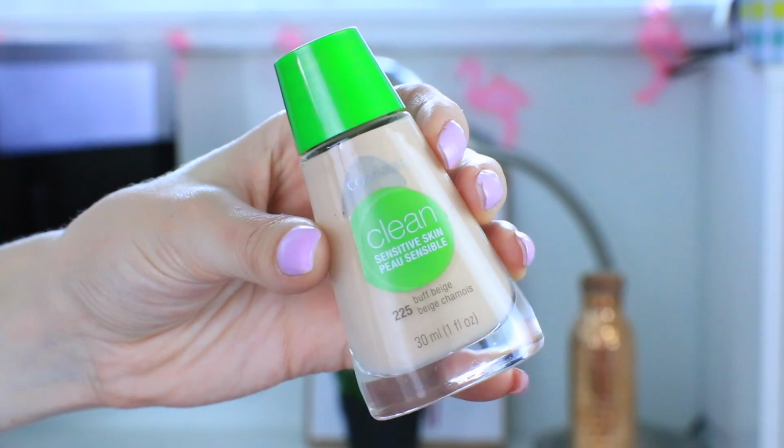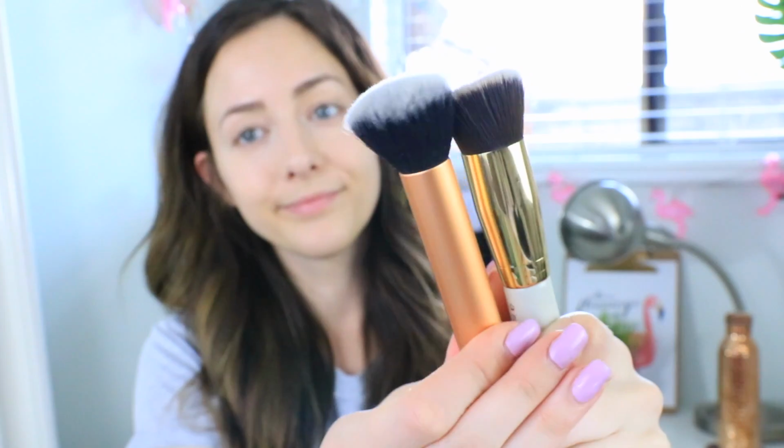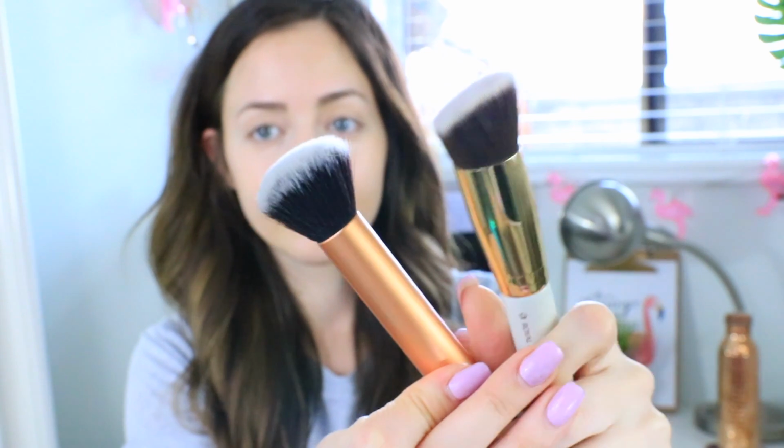For foundation, I always recommend this Clean Sensitive Skin Foundation from Covergirl to beginners, and you can either use a beauty blender or some brushes. These are foundation brushes that are basically flat top kabukis. They're from Real Techniques and Royal and Langnickel, but I prefer using a beauty blender just because, like I said, it gives a really flawless and airbrushed finish to your skin.